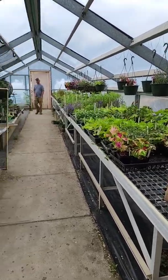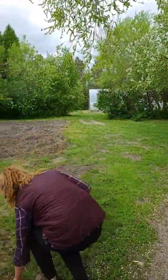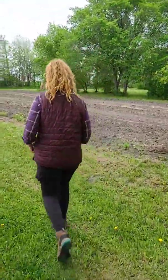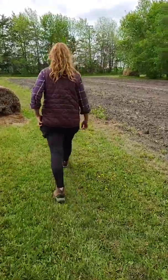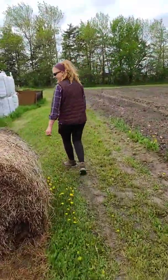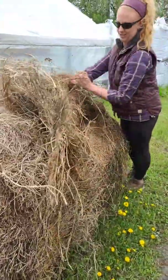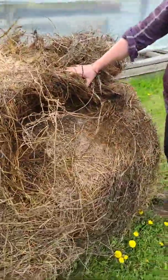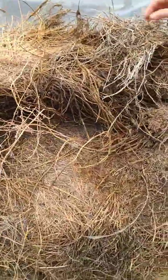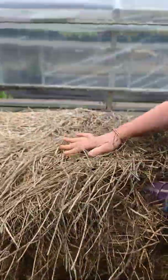Okay, we'll walk around this way and talk about biochar. Oh, fires. The hazards of working on a farm, right? Here's some of our alfalfa hay that we use for mulch. Good and rotten. Probably not the best for humans to be breathing, but lots of life in here. It smells alive. So that's what we used as our no-till mulch.